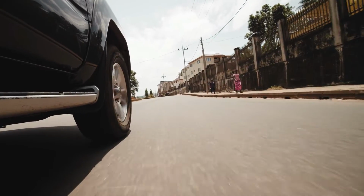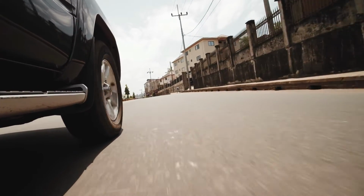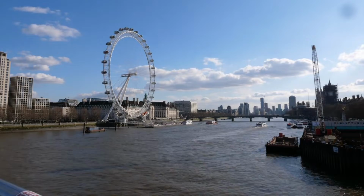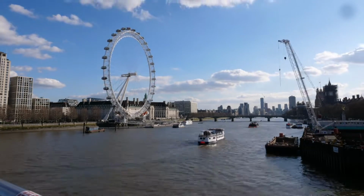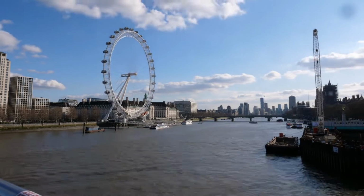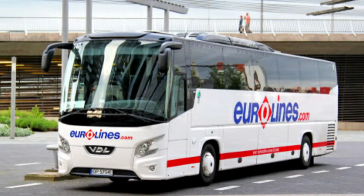Next up, let's talk about another one of the cheaper options available, but along with that it's also going to be the longest way of getting to Disneyland Paris, and that is by taking a coach. Driving down to Folkestone or Dover might be a long journey for you, depending on where you live in the UK. But somewhere that may be closer or more accessible is London. If you can make it down to London, then there are a few different options for you to take if you want to head to Disneyland Paris. And first up, let's talk about taking a coach.